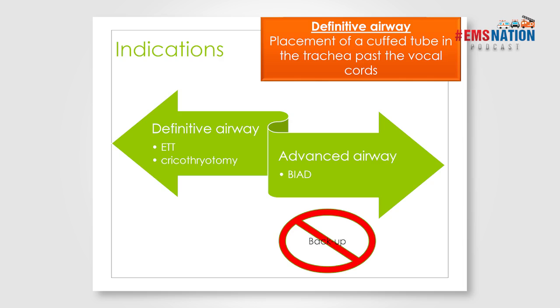So there are many patients out there for which you need protection from vomiting or aspiration and bleeding into the airway, or the ability to deep suction the trachea. If you have one of those patients, blind insertion devices are really not a good option for you, and you're better off going to a surgical airway earlier if you can't intubate than waiting until it's a crisis.